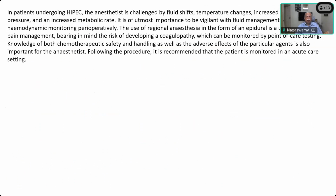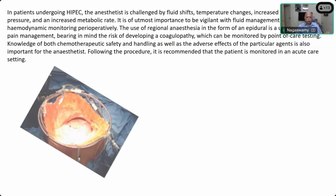The challenges are fluid shift, temperature changes, increase in intra-abdominal pressure, and increased metabolic rate, all these things happen. So it is utmost important to be vigilant with fluid management and hemodynamic monitoring perioperatively. And use of regional anesthesia like epidural will be a very good method to alleviate the intraoperative stress. And knowledge of both chemotherapeutic agents, this is something like a concise form of what you have to write. So I just thought, it's all a repetition of what we have seen so far.